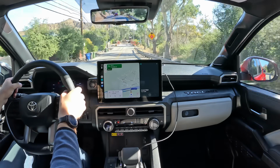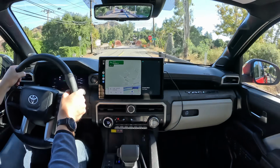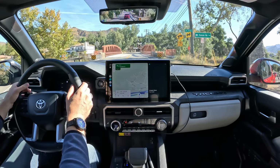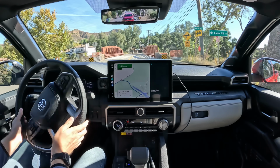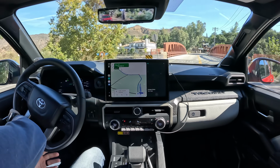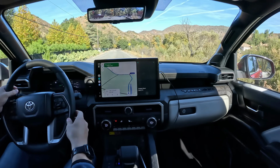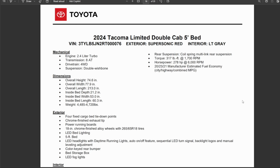I'm gonna get onto the brakes hard here. Has a nice strong initial bite. Typically Toyota's brake feels are pretty dead. They are linear though, and I got that here, but I got a stronger initial bite than I was expecting.